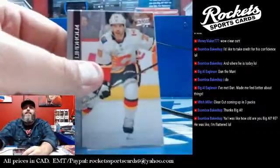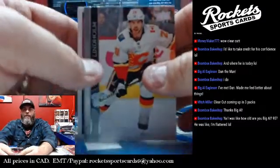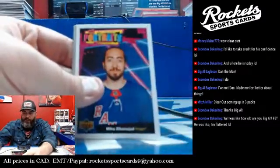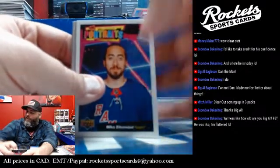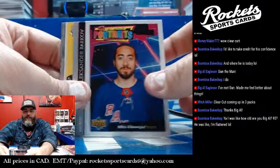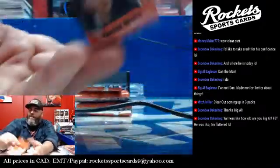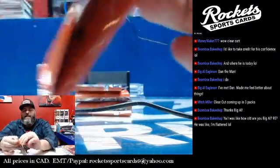Just think of the massive job it is to collate this stuff. Just unbelievable, to make sure everybody gets what they're supposed to. I'm sure it's all computers and whatnot, but Zibanejad with the portraits. But someone's got to program that stuff, you know what I mean? And it's probably insanity.